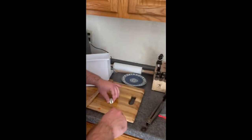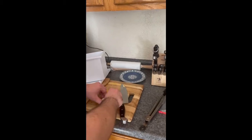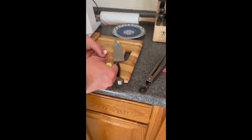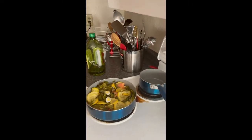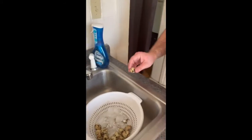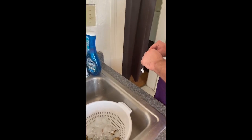I'm gonna cut this open just to show you guys. Look at that beauty. That's beautiful. So what we're gonna do with this, you guessed it, throw it in. And we have 18 quail eggs, so we're only going to use 9 for this.